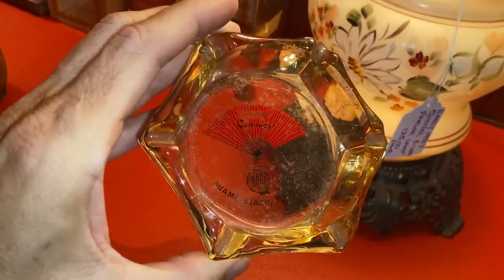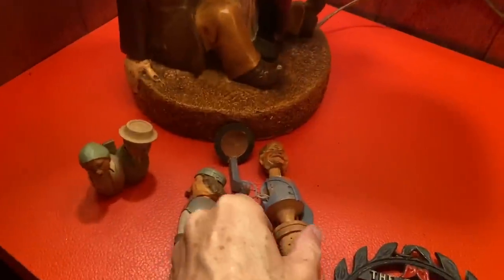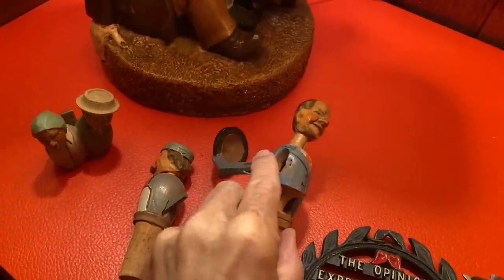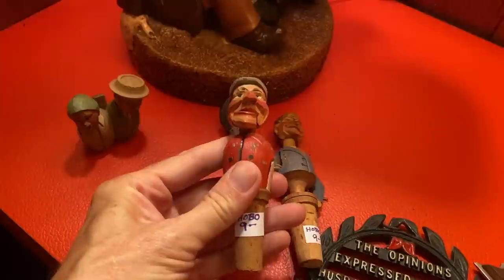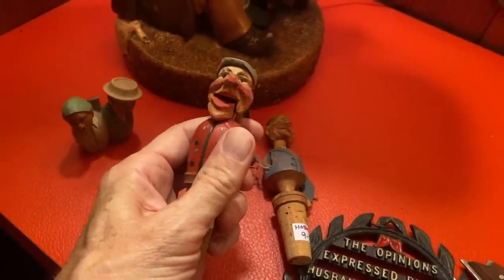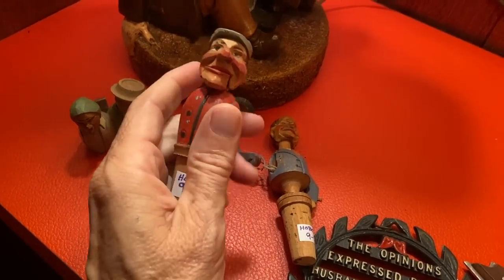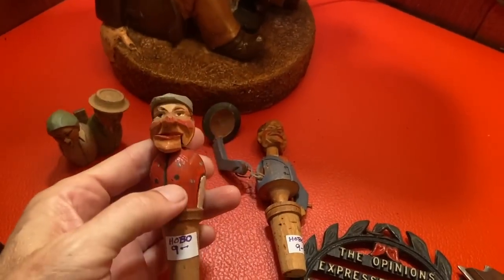Let's see if we can read it. Oh yes, Miami Beach. Oh, these are great. I love these. It's too bad this guy is distended, but this one looks fine. He's the more basic one that just opens his mouth or pops his head up or something. But yep, okay, there the mouth works. Yep, in working order, $9. That's a good enough price. I usually get about 20 on these.